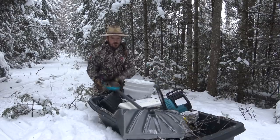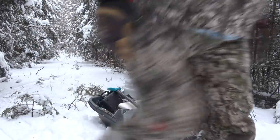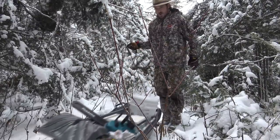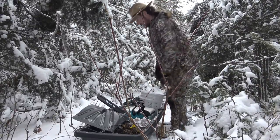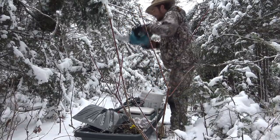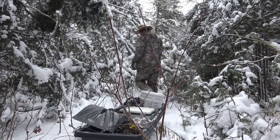So let's continue down the trail and cut as we go. This one's a little bigger. Let's see how we go. Cold weather electric saw.